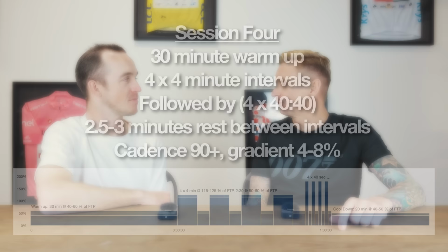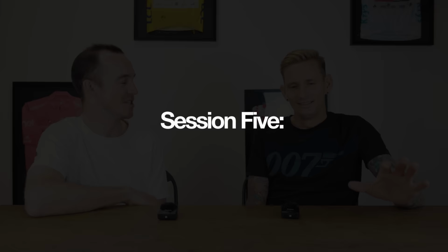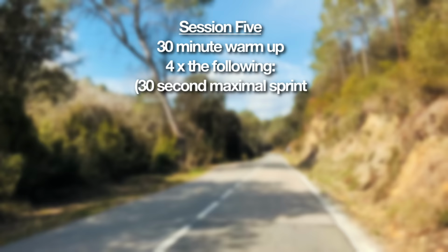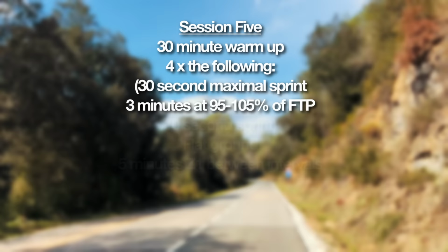Alrighty. And then that leads us into our fifth session. What have you got for the fifth session before we get to the final, the intense one? What's one step before maximum intensity? The one I really enjoy is 33-10s. So that would be 30 seconds maximal all-out sprint. Directly after that, you would go into 3 minutes, typically at threshold. And at the end of that 3 minutes at threshold would be a 10-second maximal sprint, again, to finish.